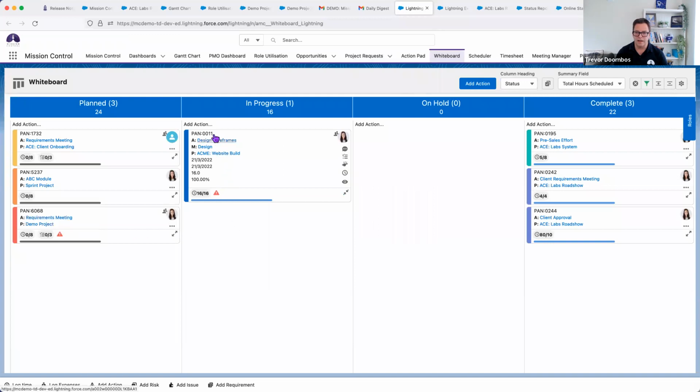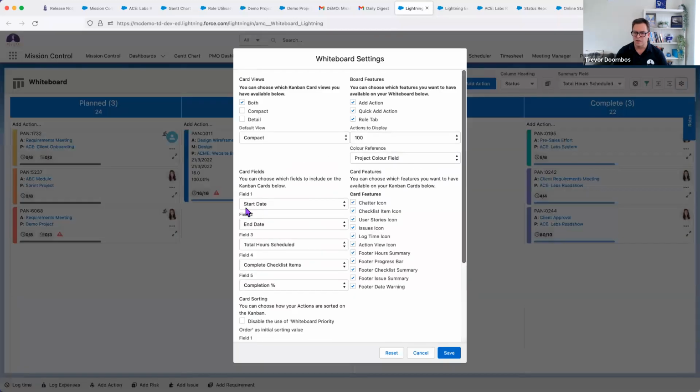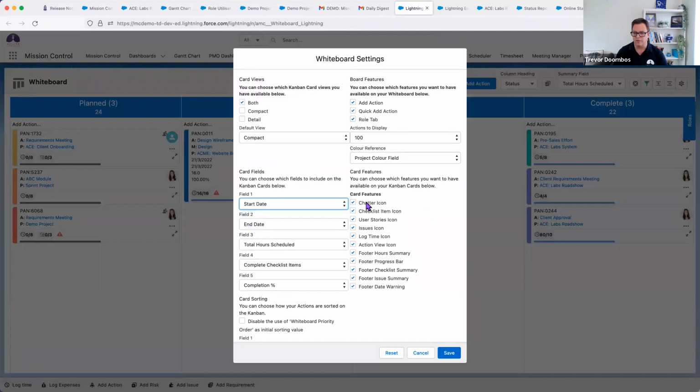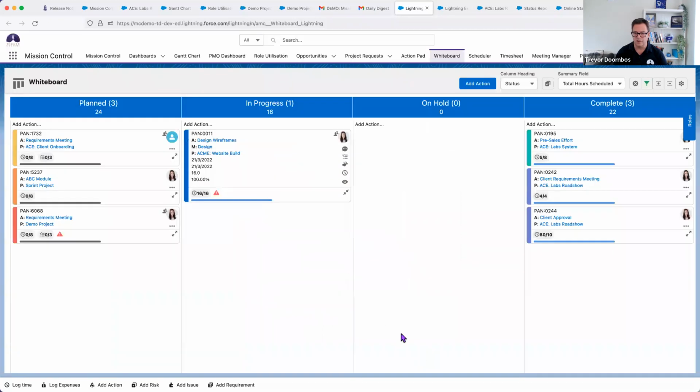My Kanban cards show the project, milestone, action, and the action number, obviously if you have a number of actions with the same name. The fields I'm using at the moment are start date, end date, hours allocated, and % complete. If I want a different view of those action items, you can change the fields here. Any of our standard fields or custom fields are available, and you choose what icons you need. Being a demo, I've got everything going.